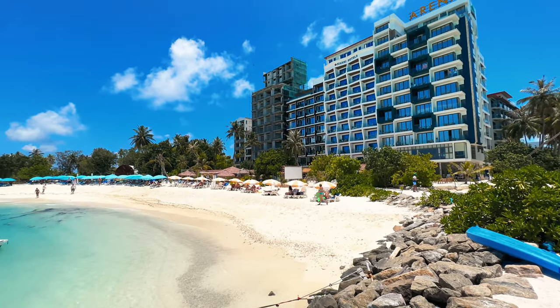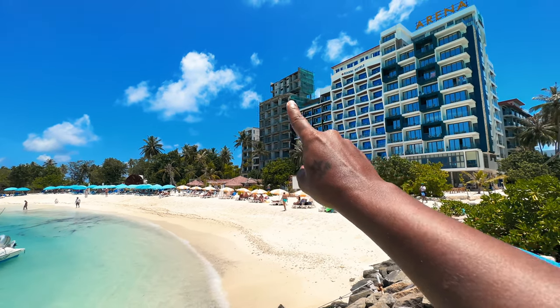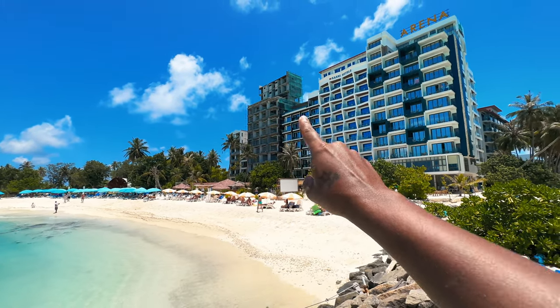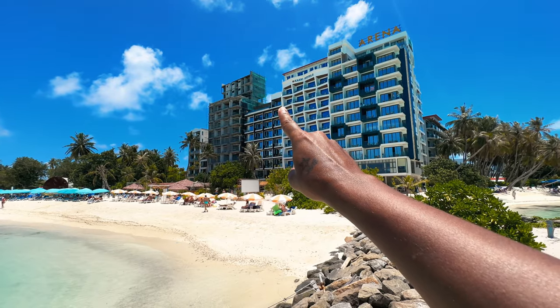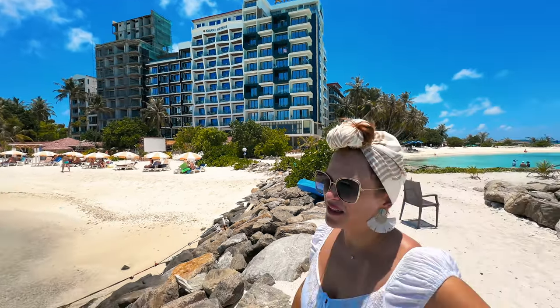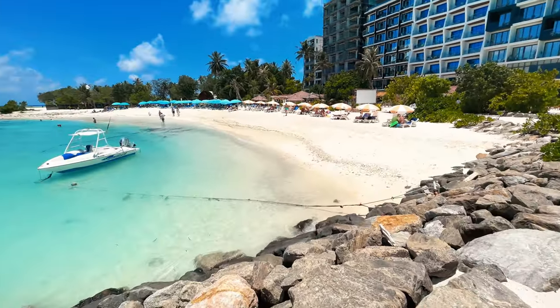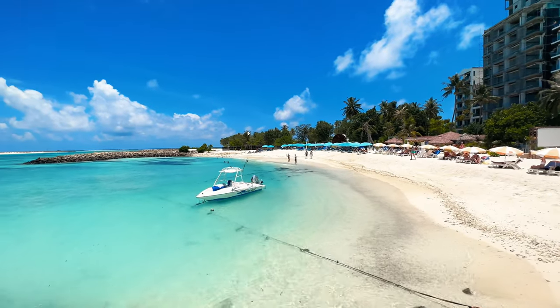It'll be an extension. And that one looks like it's going to have an infinity pool as well, because you could see it already has the shape. That gentleman over there standing with the cap in the corner, that's actually another pool. Yeah, and that's another part of the Arena Hotel. So Arena Hotel has two towers, and Kaani has two towers here.